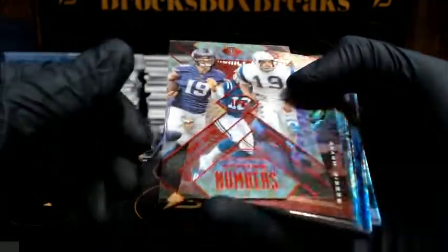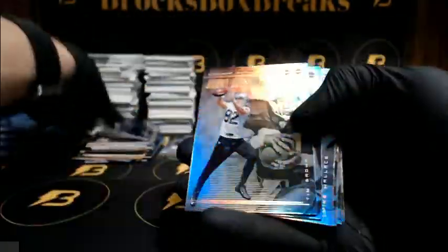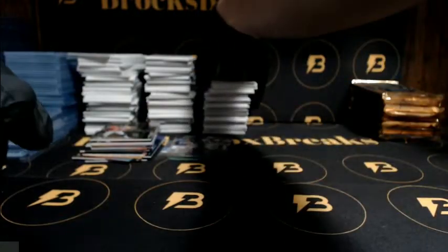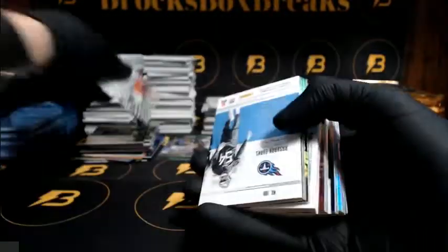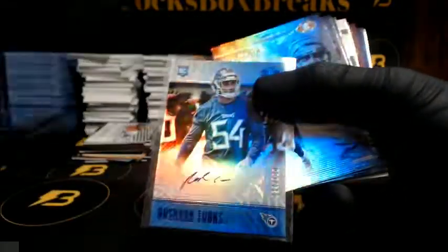$99 Thielen and Allworth. $199 Fountain for the Colts. Randy Moss for the Vikings. $249 Cook for the Vikings. $499 Freeman for the Broncos. Sanders. Gore $499. $299 Freeman for the Broncos. Another one for the Titans to $100, Evans.